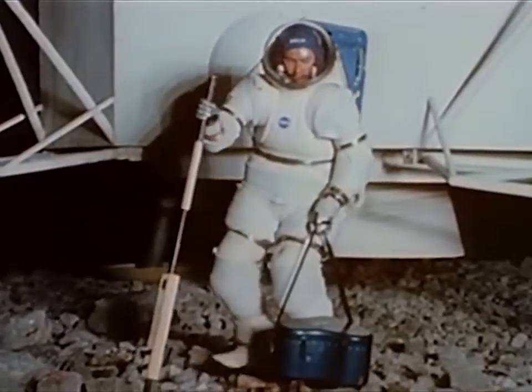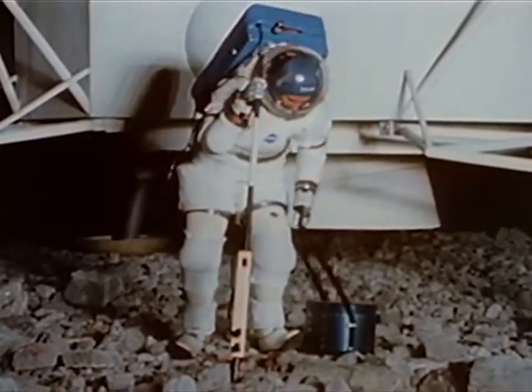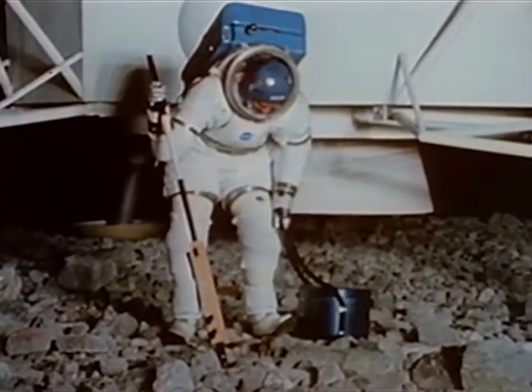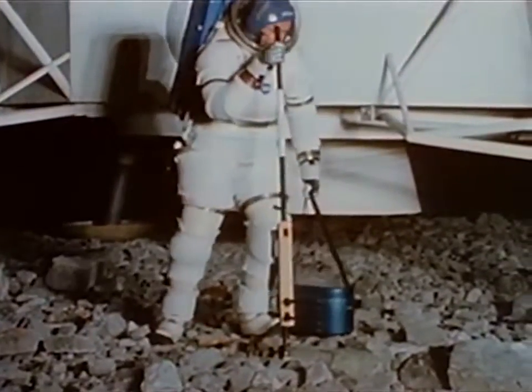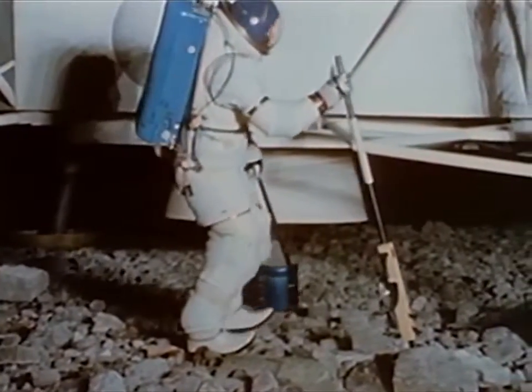The latest developmental hard suit for Apollo extended lunar surface investigations and possible deep space applications was also demonstrated. The lightweight aluminum and fiberglass assembly was developed by Litton Systems Incorporated, Beverly Hills, California.